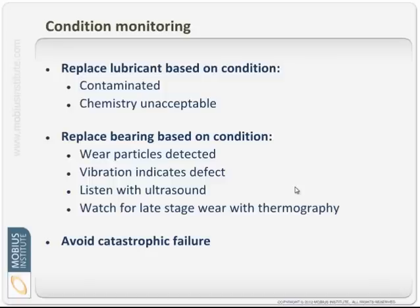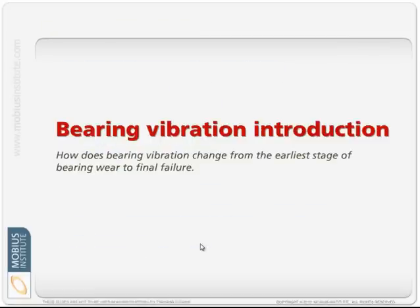And then we can look at replacing the bearing itself based on condition. We can look for the telltale signs of wear particles, we can look at the vibration patterns, we can listen to it with ultrasound, we can even look at it with thermography and see a temperature increase. That's going to happen much later in its life, but still we can use these technologies. Now, particularly when we look at this here, what we are doing is we are waiting for the damage to occur. We're detecting that the damage has occurred. We're seeing that the life of the bearing has been greatly reduced and that it may fail soon, and we're avoiding that catastrophic failure. Avoiding the failure is great, but it's not the end goal here, which we'll talk more about in a moment.